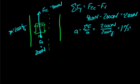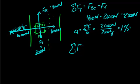Now let's assume a couple other things. Let's assume, as this is also happening, the car gets rammed simultaneously from both sides by two different cars. Let's assume that the car from the right hits it going this way at 16,000 newtons. Then let's assume that the car from the left hits it at about 8,000 newtons. Now again, in order to find acceleration, we would sum the forces in the x, and we'd look at that.